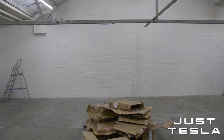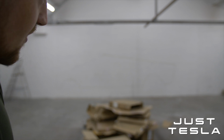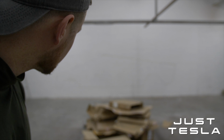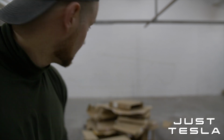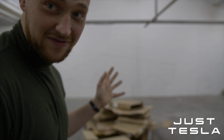Wow. I don't know if you can see that. That is massive. Now, I think I've probably made it a little bit thinner. I think it's a little bit thicker than that. But the size of that is mind-blowing. And I measured it a few times to make sure I hadn't messed it up. That is the actual length of it.